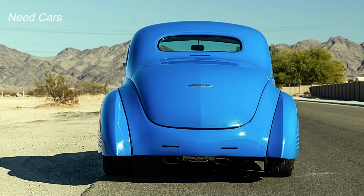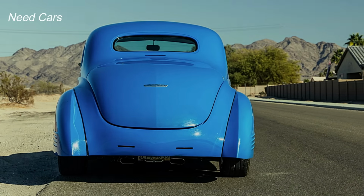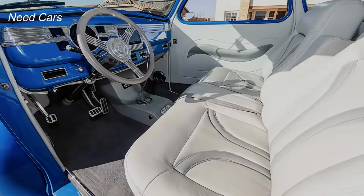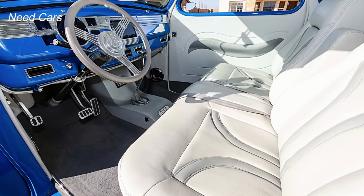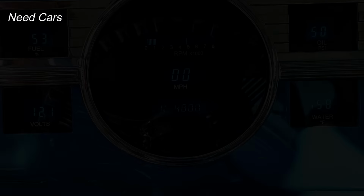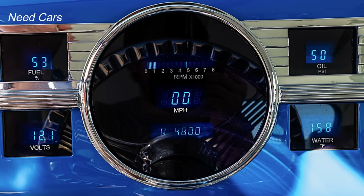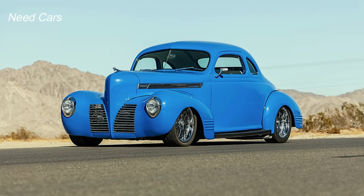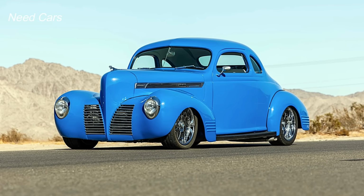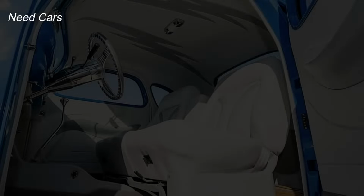The interior features a white bench seat and matching door panels, providing a stark contrast to the bright blue dashboard and window frames, creating a bold and stylish look. Although the layout of the cabin remains close to the stock 1939 Dodge, there are some noticeable updates. The chrome trim remains in place, but the dashboard has been upgraded with digital gauges and a Pioneer display in the center, adding a touch of modern technology. One aftermarket addition that stands out is the suicide doors, which give the coupe a unique, custom appearance.